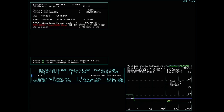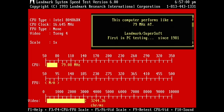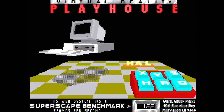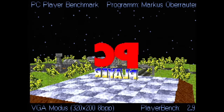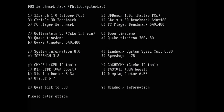Very interesting. Nothing changed also in system information, still 36 points. Also in Landmark, nothing has changed in our video performance, even if I put the bus frequency higher, but nothing was changing. Interesting, 3244. Also in 3D Bench, nothing changed, still 12.2 frames per second. Also here, no improvements with the new cache and the better RAM settings. PC Player, the same picture here, 2.9 frames as we had before. So no need to check Doom here as well, because it will show the same picture.